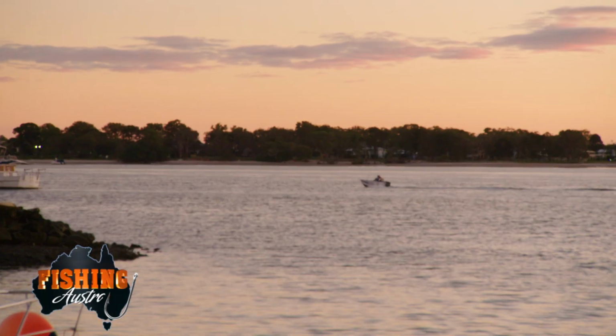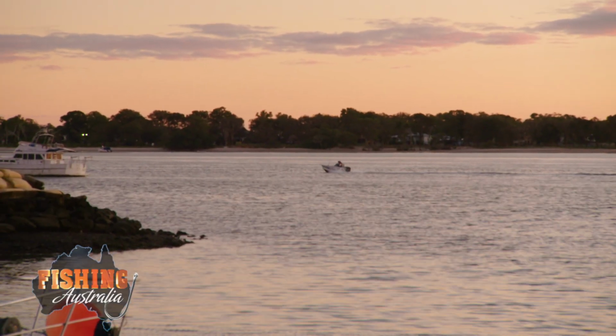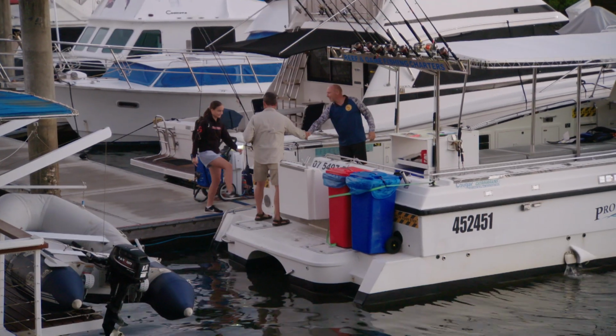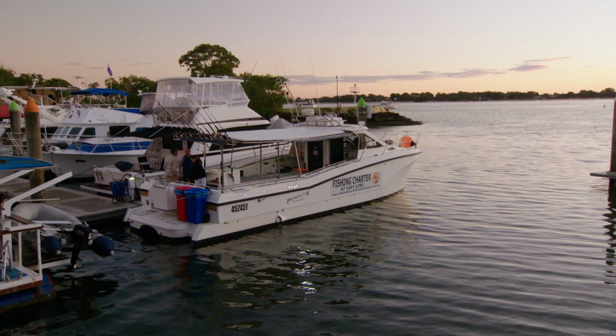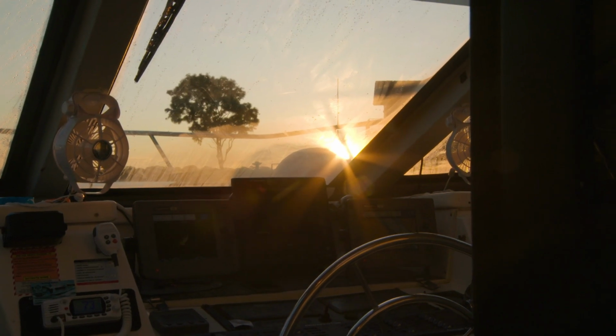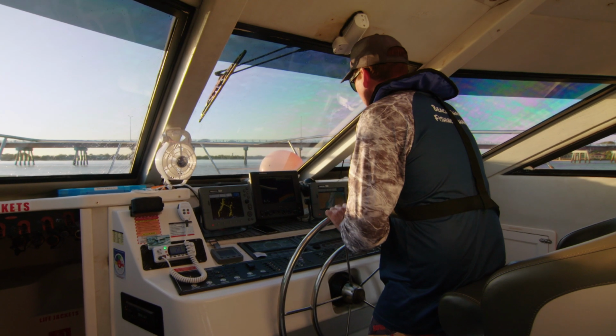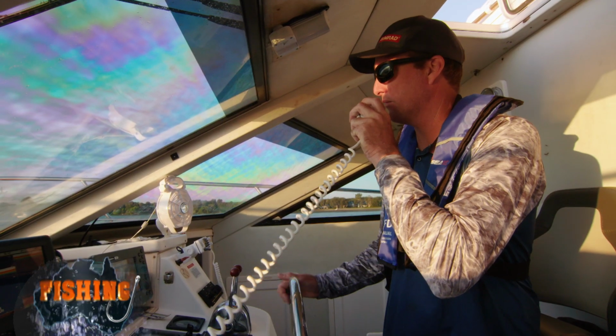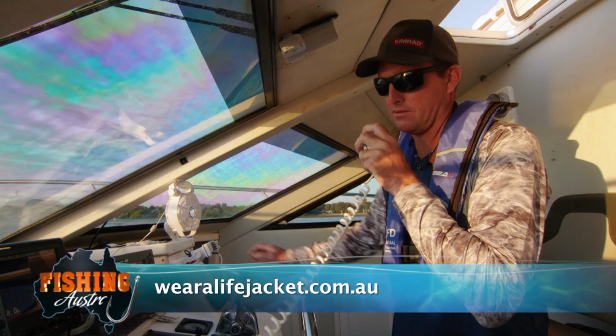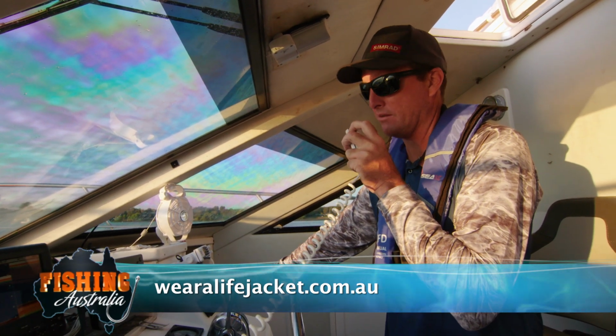Bribie Beach Shack Charters operates offshore fishing charters out of Spinnaker Sound Marina in Sandstone Point. Their high-powered offshore fishing vessel, the Prospector, is staffed with fully qualified skippers and crew to look after your day's fishing and your safety. Marine Rescue Bribie, this is Bribie 4118 on 73, over.